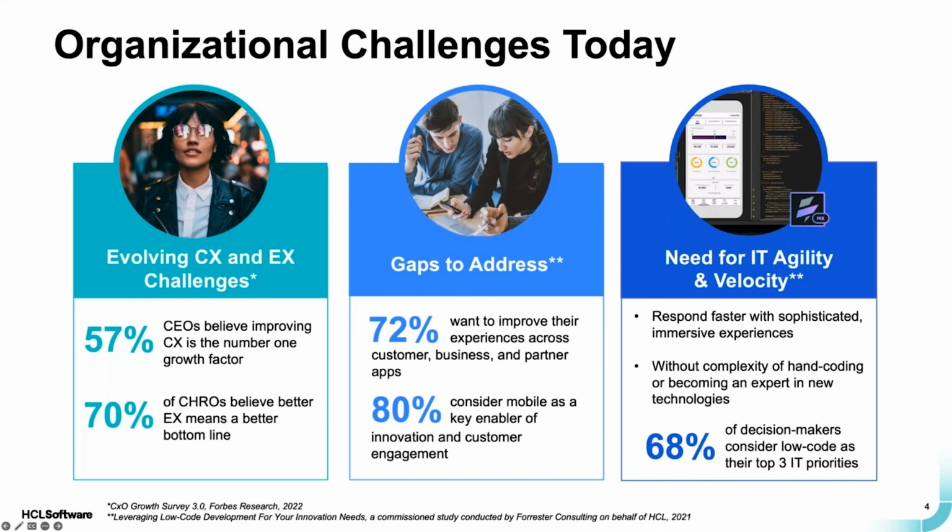And that brings us back to IT and how they need to be equipped to deliver. There's clearly a need to respond faster and provide really next level, sophisticated, personalized experiences, but we don't want to bog them down with the complexity of hand coding and needing to be an expert with every new operating system or technology that comes out. It's just really hard to keep up. So to solve for this, we see that close to 70% of decision makers are turning to low code and making that their top 3 IT priorities.